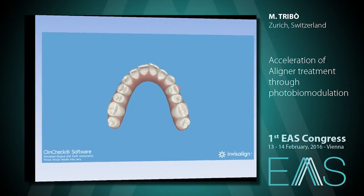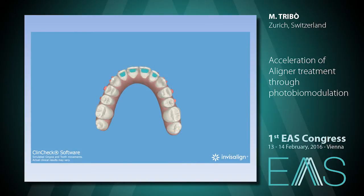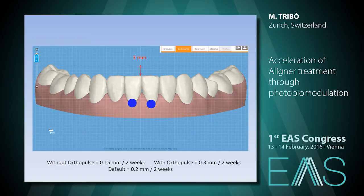The next thing we looked at was the deep bite. We used these bite frames to help us with deep bite, especially to have a disclusion of the buccal occlusion so that we don't have an intrusion by pressing habits of the patient. And then we have this intrusion here. It's a 3 millimeter intrusion. Without Orthopulse, we would have had about 0.15 millimeters per week. With Orthopulse, naturally we speed it up to double-fold speed, which in these 2 weeks would have been about 0.2 millimeters in 2 weeks. So here we have a distinctly better reaction to the Orthopulse treatment.